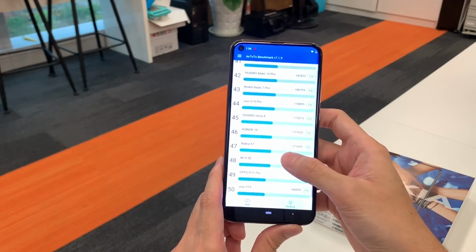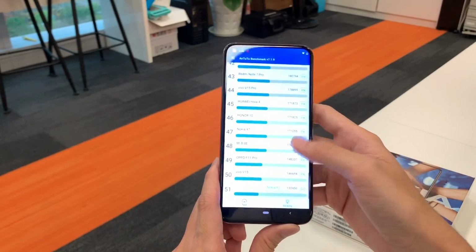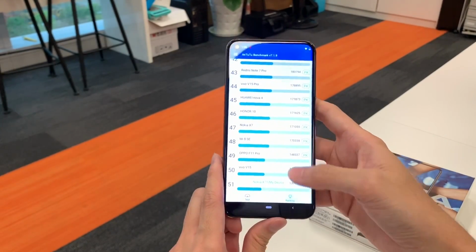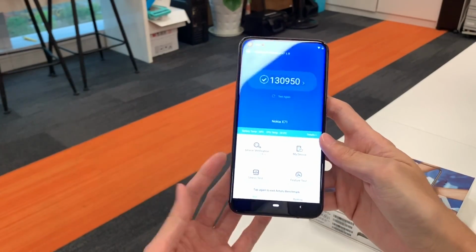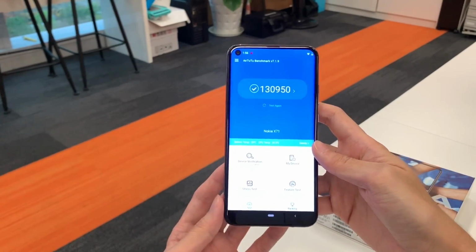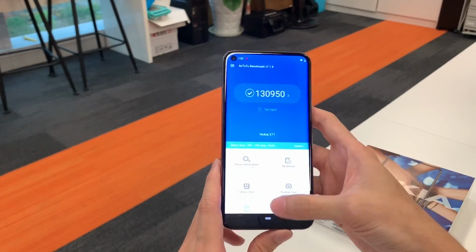And if you just scroll slightly above, you'll notice that the Redmi Note 7 Pro got 180,000. So it is a very far away score. But then again, like I always say, these are just benchmark scores and they are just for reference purposes. But bear in mind that 50k difference is quite a lot.